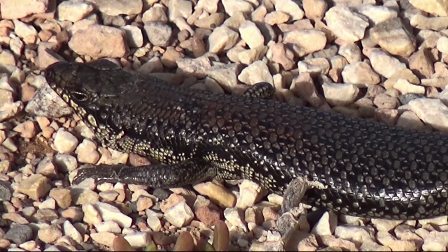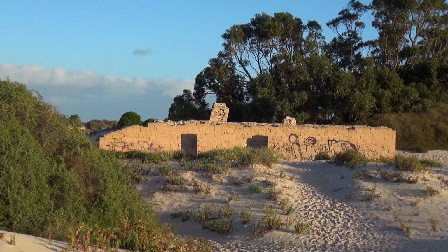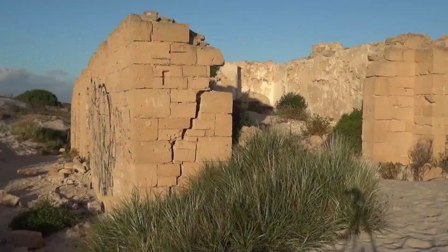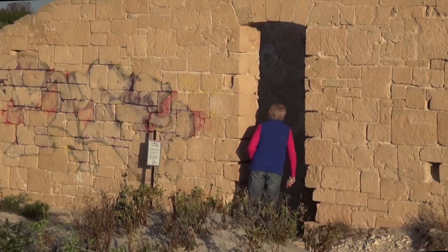A skink enjoys the sunshine while we explore the ruins of the telegraph station in Eucla. The transmitter station and line was established in 1877, connecting Western Australia to the rest of the colony.